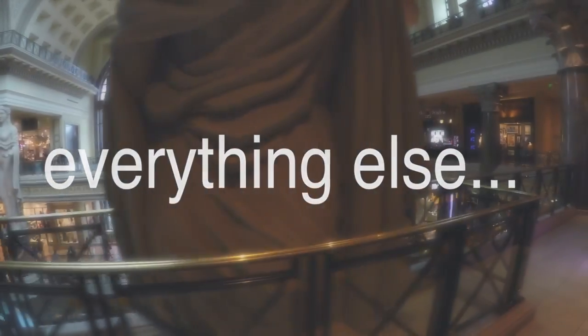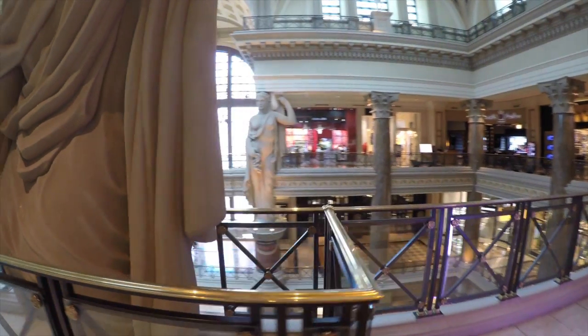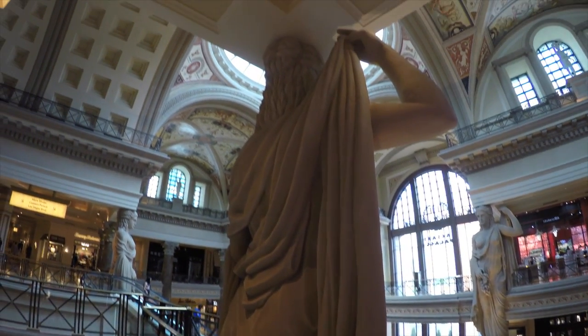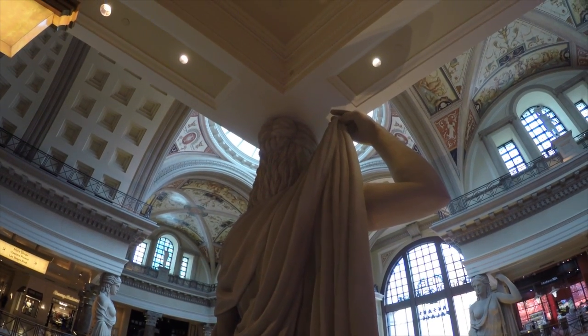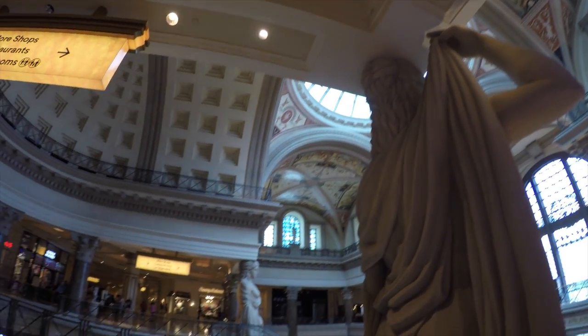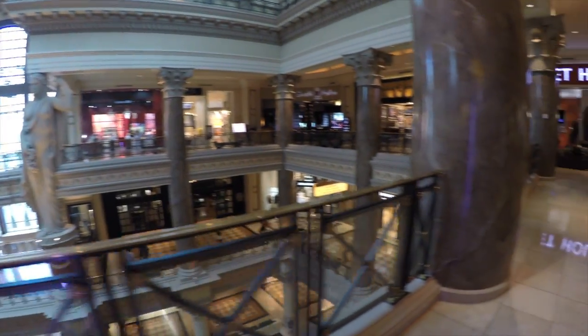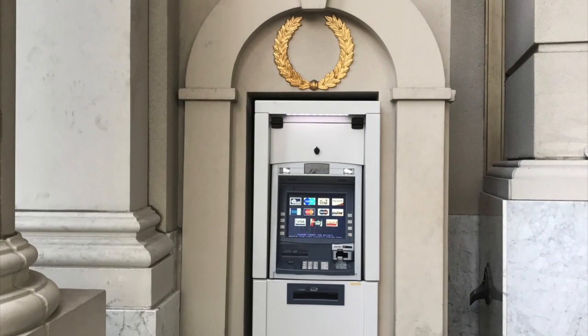Now, certainly there are many other contexts of aesthetics on the Strip to consider. I can't cover everything. For example, you have this focus on the past: statuary, relics, recreations. You see this at Caesar's Palace, certainly throughout the Forum Shops, in the columns, the statuary, the domes, so many features here. Even the ATM machine has some of this treatment.